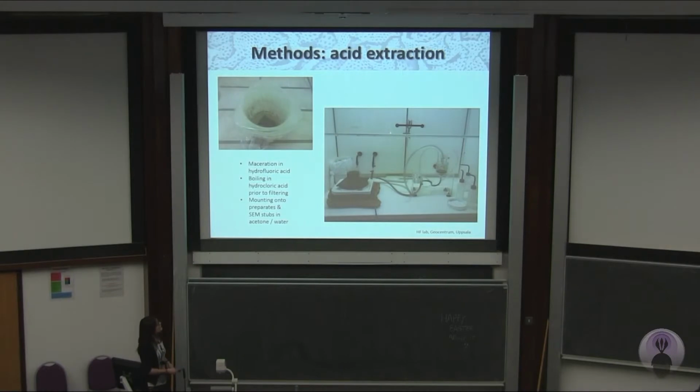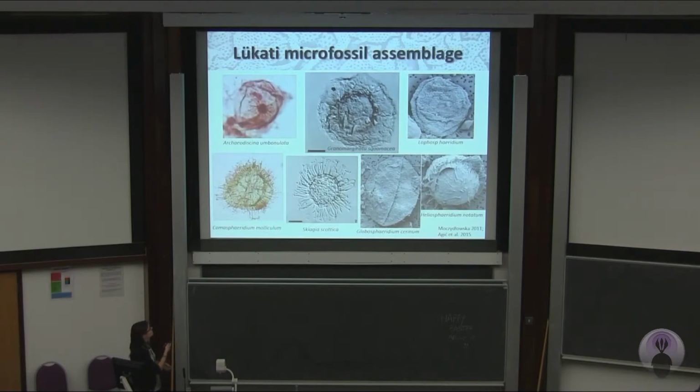Next. So for the material, I used a standard palaeontological technique to extract the individual microfossils from the rock by putting them into hydrofluoric acid, leaving them for a couple of days for the rock to be dissolved, and then filtering them through and eventually mounting them either on glass slides or SEM stubs. And this is some of the diversity from the Lükati Formation.